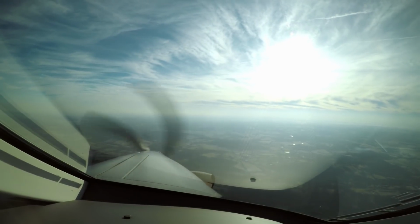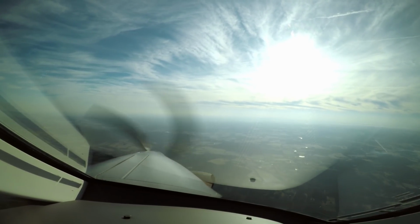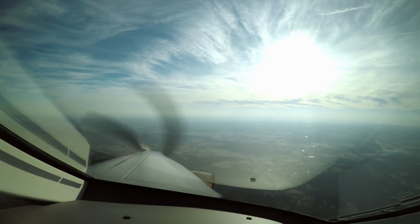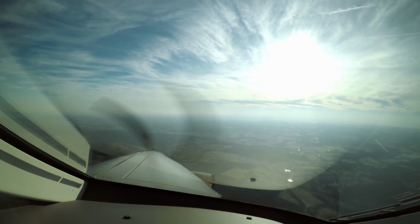That was 5125, change your runway, expect runway 1 left, fly heading of 090 to maintain 5000. Alright, runway 1 left now, heading 090 down to 5000. This is 18 miles up in front of us.